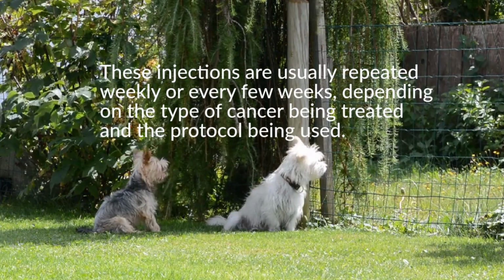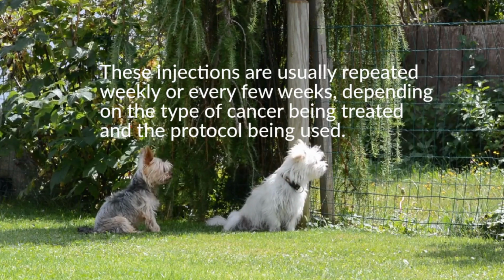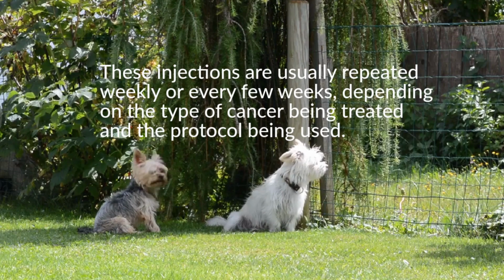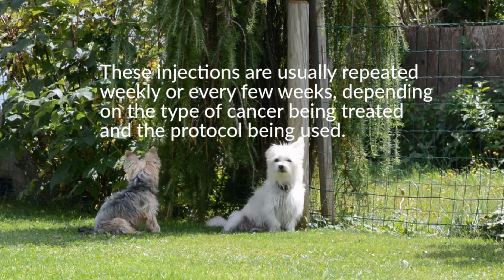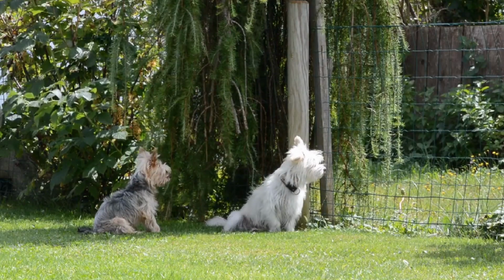This is a good option as your pet can be given the medication at home and only needs to come to the clinic every few weeks or so for progress checks and blood work checks. The length of chemotherapy treatment may vary. It all depends on the type of cancer being treated, the exact chemotherapy protocol being used, and how well your dog responds to the treatment.